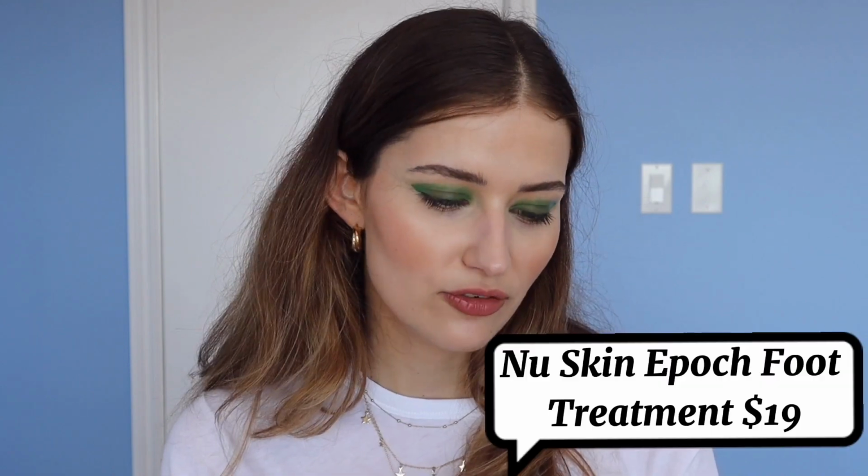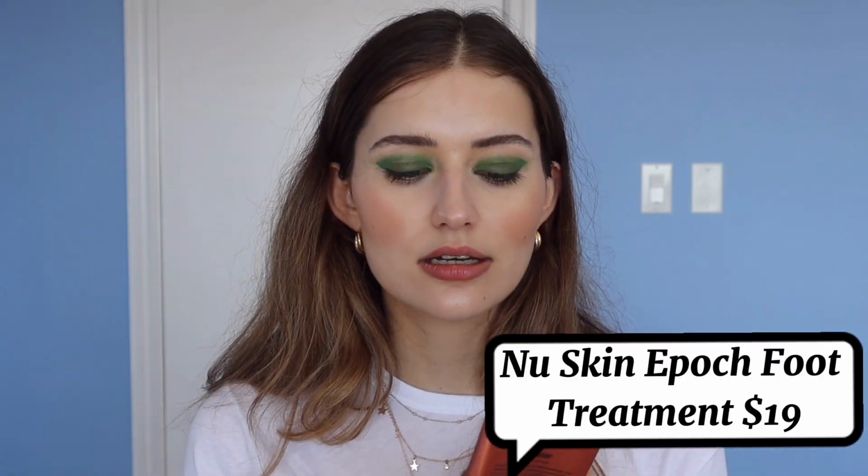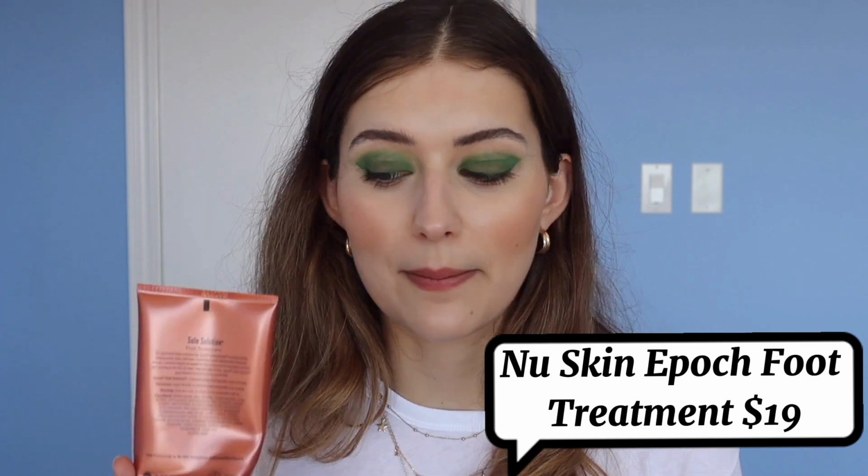Okay, and the last product is this Epoch foot treatment cream. I got this as a recommendation from my manicurist, and she was giving me a pedicure a long time ago, and she always would apply this, and every time she would apply this to my feet, I was like, oh my gosh, what is that? Why is it working so well? It would just completely change my feet. It would make them not cracked. It would make them soft. So she ended up telling me what it was, and I found it on Amazon and I bought it and I never looked back.